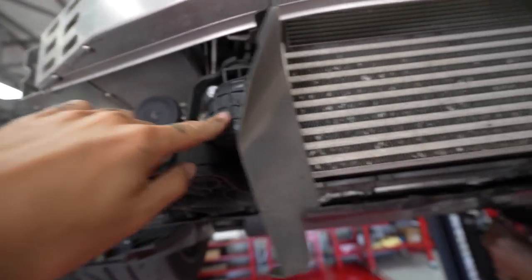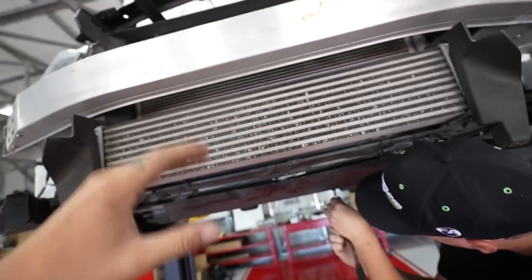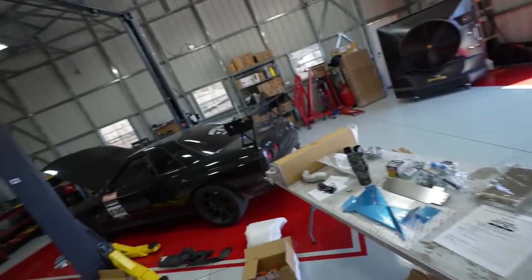So just a couple bolts here, a couple bolts on the other side, and this thing pulls right out and we can show you guys this dinky little intercooler.